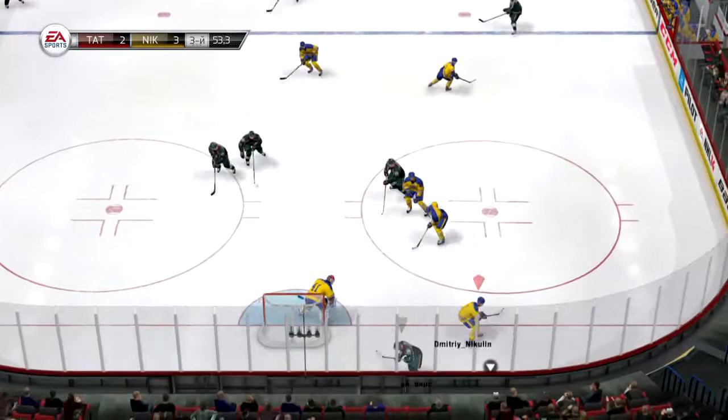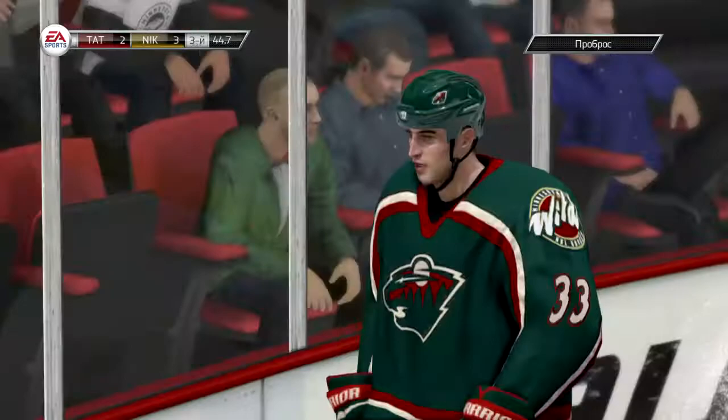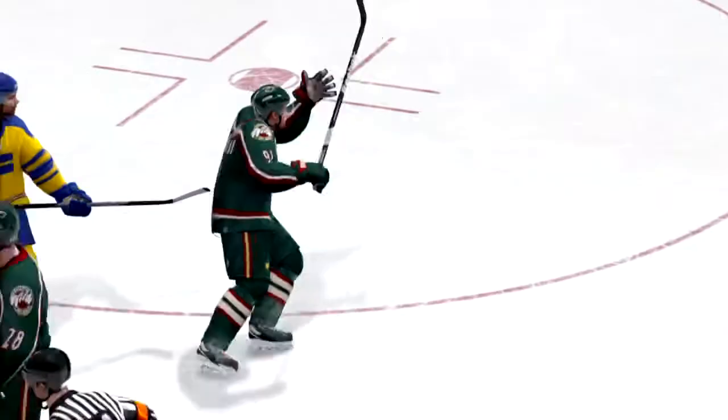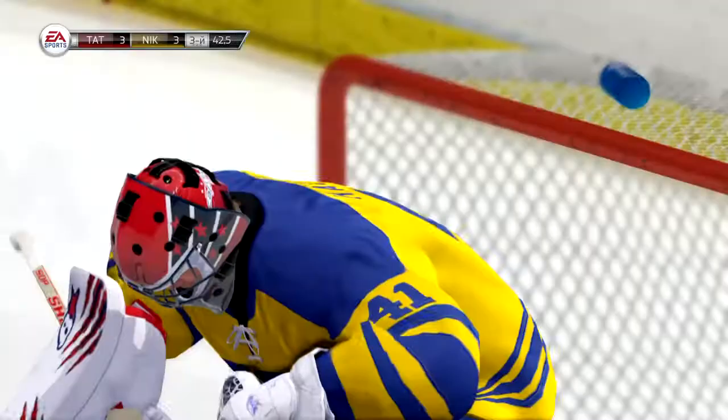Knocked off the pass. And that will be whistled on the icing. Hoping someone comes in to pick it up. Score! And that goal comes at the very end of this game to tie it up.